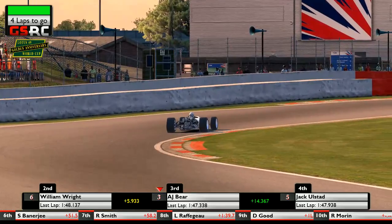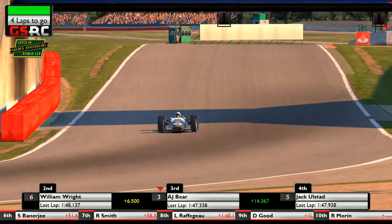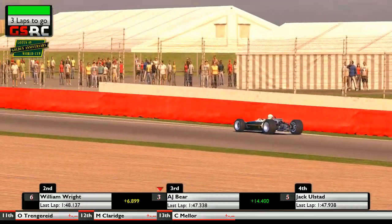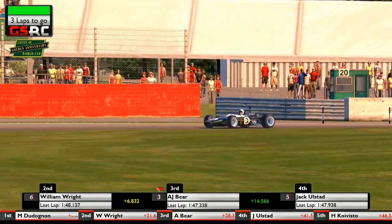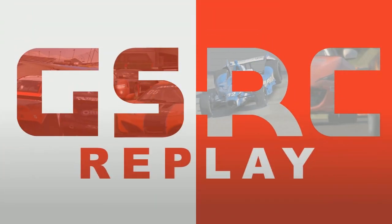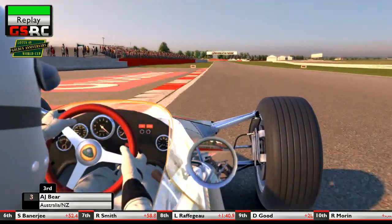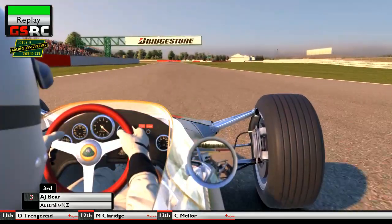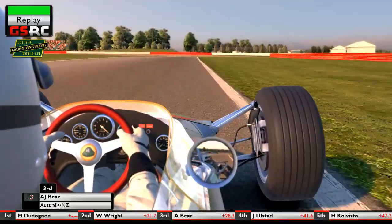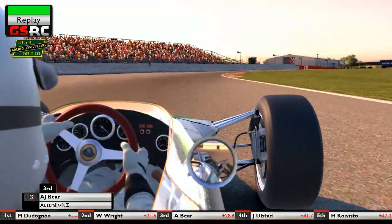AJ Bear, as we watch him work his way through Abbey. Only 6 seconds back from Billy Bob Wright. Oh, as he almost tries to collect it together coming through Bridge. Now he finally gets the car going once again. I was about to say, as we watch the replay, that Billy Bob Wright could still be within the clutches of the Australian, but if Bear keeps doing that, he certainly is not going to be able to take that second place away. A mistake from Wright could still put him down into third.